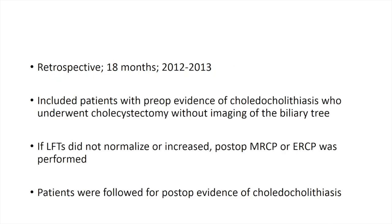This was a retrospective review over an 18-month period. Dr. Riggle and colleagues included all patients that were admitted to their ACS service with biochemical evidence of choledocholithiasis who underwent cholecystectomy without undergoing any pre-op or intra-op imaging of the biliary tree.